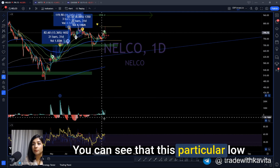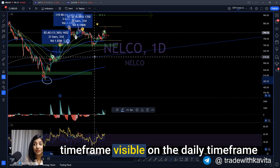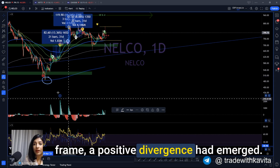So you can see that this particular low ended right here at this blue faded line. What is this blue faded line? It is the 200 EMA of the weekly time frame, visible on the daily time frame, because that is how I have set it up. This alert went off, and what I saw was on the daily time frame, a positive divergence had emerged.